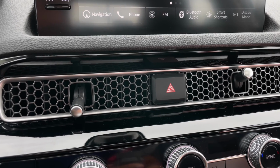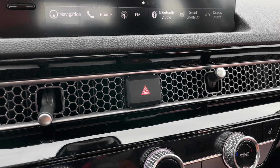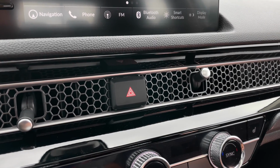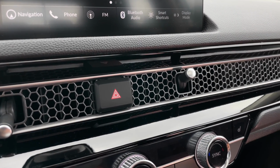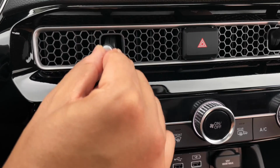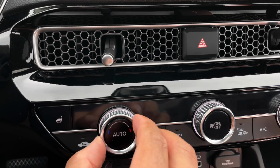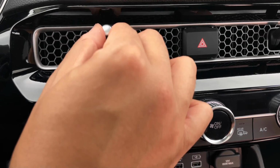Now keep in mind this digital gauge cluster display is only available in the Honda Civic Touring. Now we'll dive into the interior a little bit later, but I do want to point out this honeycomb trim, which looks really awesome. It makes everything look really crisp and clean since the vents remain hidden, but I'm sure cleaning this will be a bit challenging. But check this out, the vents actually make a cool little click sound when you're adjusting them. And so do the climate knobs. That is very, very satisfying. I like this a lot.